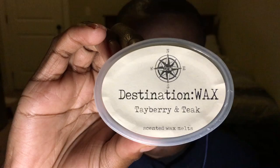Now, for the ones I actually ordered, let's see here. I got a few good things, I think. So we're going to start with whatever I pick up first here. Let's do this one. Tayberry and Teak, which reads, I wrote it down somewhere, teakwood mixed with sweet tayberries, blackberries, and cloudberries. What is a cloudberry?